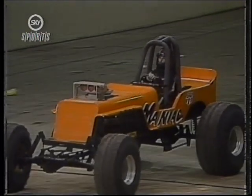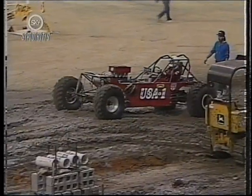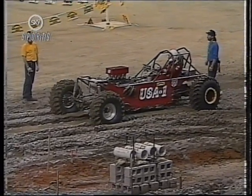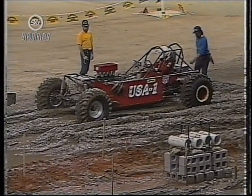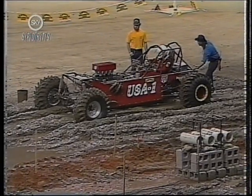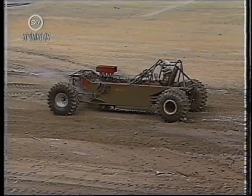Here's the maniac entry of Jerry Rector, a supercharged Chevrolet-powered Jeep CJ funny car. A lightweight entry, moving up against Richard Larson's Radical USA 1. You want to talk about a low-rider machine with a lot of weight towards the rear of the entry. This 4-wheel drive machine is a one-of-a-kind entry. Larson runs into problems, and Rector puts it sideways, trying to stop the Maniac.